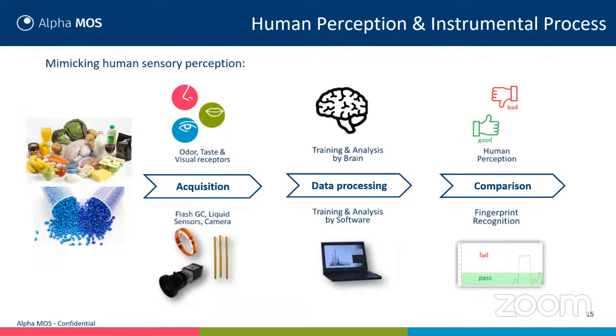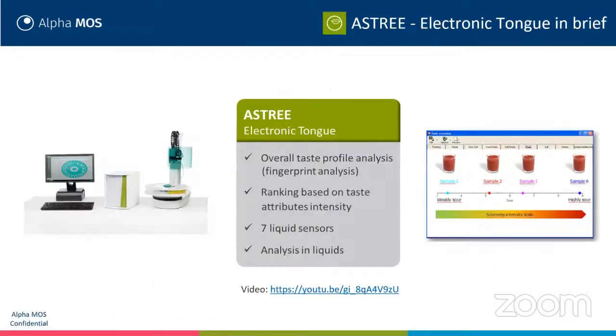Most ENOS ETON AI instruments use flash GC sensors and a camera to acquire this odor, taste, and visual information. Then we do the training and analysis with our software and database. So in the end, we can have similar results to humans, like it's a good one or a bad one, or we can recognize it's an apple or a banana. And then we go to the products. Since you are mainly focused on ENOS, I will go very quickly through ETON AI.